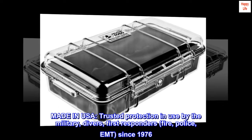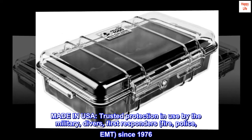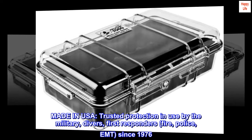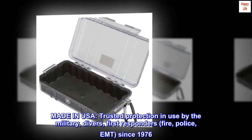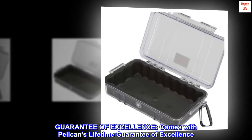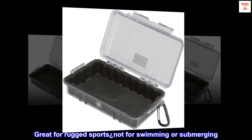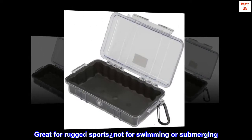Made in USA. Trusted protection in use by the military, divers, first responders, fire, police, EMT, since 1976. Guarantee of excellence. Comes with Pelican's lifetime guarantee of excellence. Great for rugged sports, not for swimming or submerging.